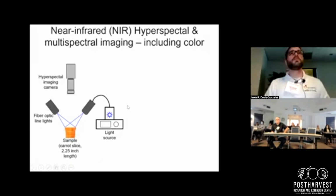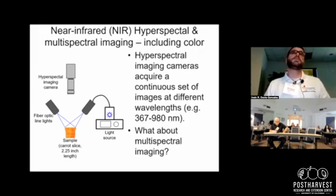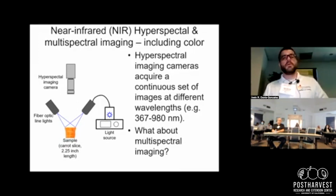Now, we were talking here earlier today about hyperspectral and multispectral imaging. And of course, this includes color. Basically, we have a multispectral imaging technique within our eyes and our brain. That's how we work. But a hyperspectral camera can have a higher resolution. And there are commercially available hyperspectral cameras and sorting systems that can go just beyond what our ability is as humans. The problem is probably the cost and its applicability. But with hyperspectral imaging cameras, for example, we can have a camera that could continuously image objects between 367 and 980 nanometers, which is beyond color. And then we start studying the product or the properties of the product even further. But what is the difference between hyperspectral and multispectral?